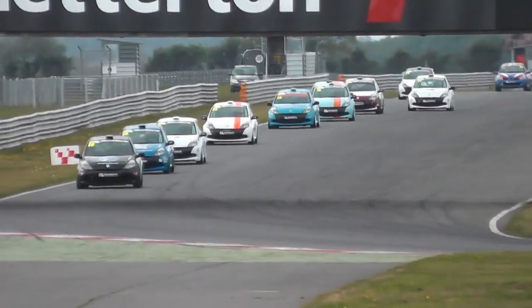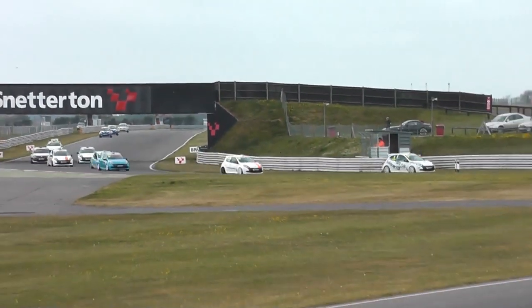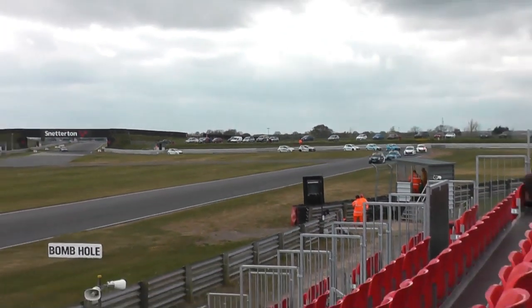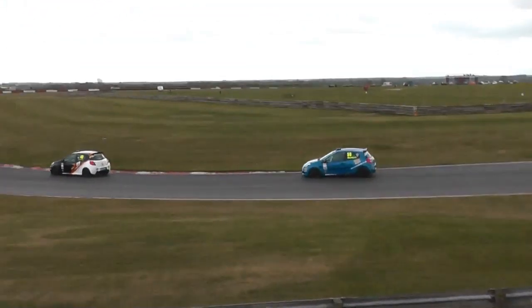It's Luke Herbert from Mazdas. He's in second. He's the Mazda MX-5 Cup champion from last year. He runs there in second position as they turn their way through Brundle and Nelson. And in the third position, we have the number 8 car in the hands of Andy George, as they turn their way through the bomb hole.